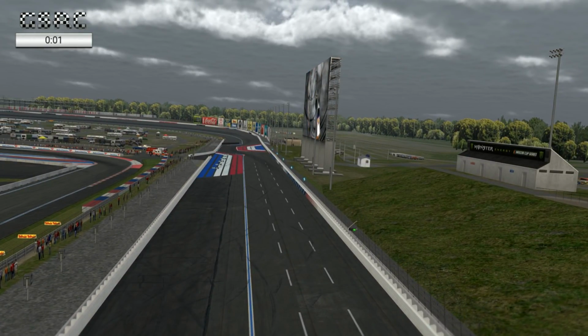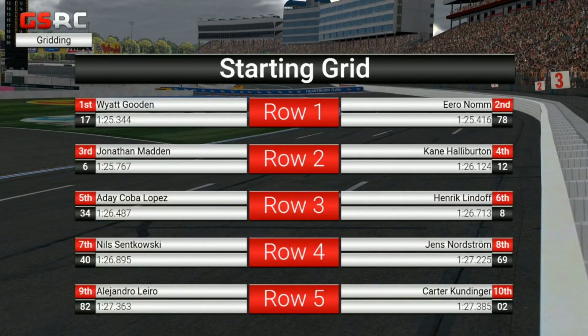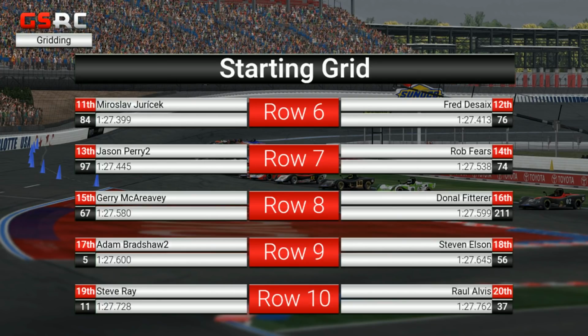So we'll go 10 by 10 here, Stefan, and looking at row number 1, we've got Wyatt Gooden sitting in the pole position. Euro Num will be alongside him. Row 2 is going to go to Jonathan Madden. Kane Halliburton in 4th position today. Cope Lopez in a minute 26.487 is going to be the inside of row 3. Outside of row 3, Hendrik Lindoff. Niels Sitkowski in row 4. Alongside him will be Jens Nordstrom, Alejandro Liro, and Carter Kninger in 10th position.